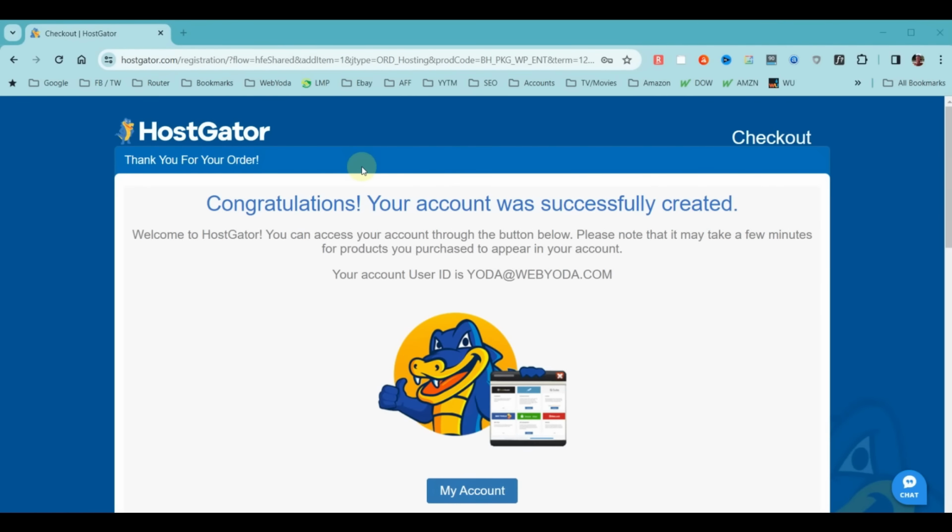Congratulations, our hosting account is now set up and ready to use. All we need to do is log into our account. Now in this case, they just got the My Account button. When we click that, it's going to automatically log us in. But the next time you go to log in, you're going to need your user ID, and it's going to be whatever email address you used when you set up your account, as well as the password you used when you set up your account.